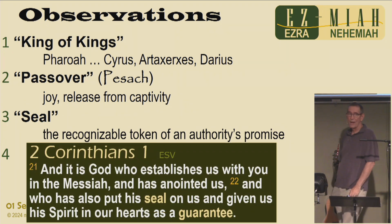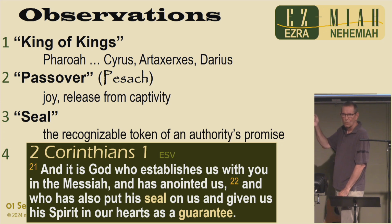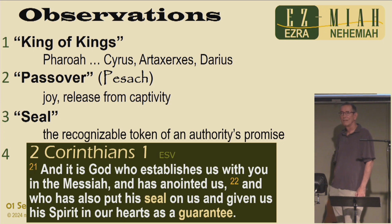Now, this will blow your mind now that you know what a seal is. Paul says again to the Corinthian church in 2 Corinthians 1, it's God who establishes us with you in the Messiah and has anointed us, and who has also put his seal on us. He's put his seal on us and given us his Spirit in our hearts as a guarantee.